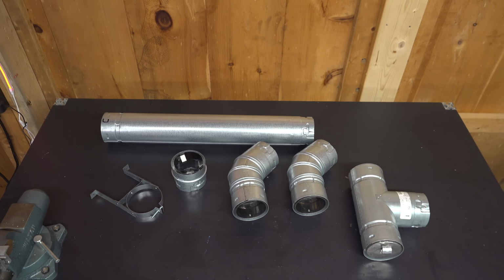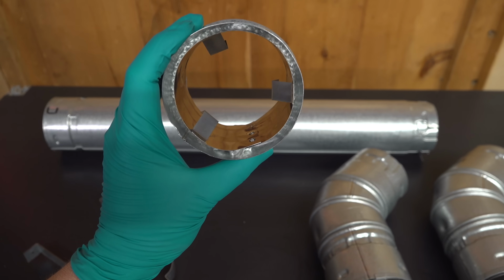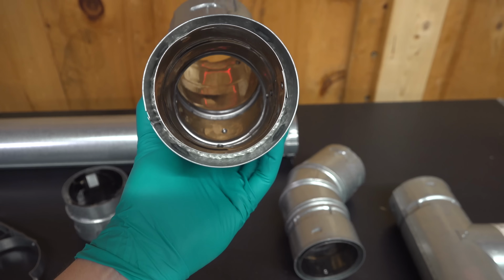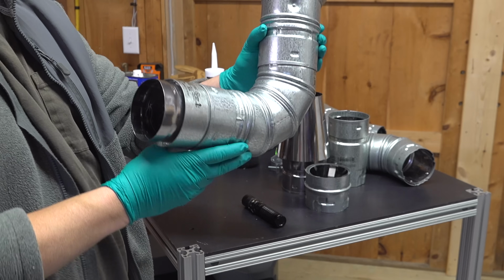use pipe that's rated for a pellet stove. And this stuff is pretty unique. You might just think it looks like stovepipe, but this is in fact double wall pipe. As we look at the edge of it, you can see it is a pipe within a pipe. It also uses this interlocking system whereby you just simply connect the sections of pipe together, give them a twist, and they will lock into position.